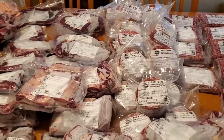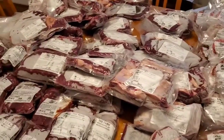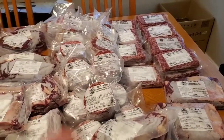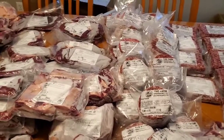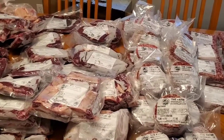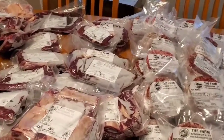And of course, the only problem with doing it this way is you might run out of certain steaks and have nothing but ground beef left. So you kind of just have to try to plan around that. Also, if you want any of the organ meat, you probably have to let them know. We don't have any here. I don't ask for it.